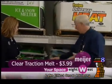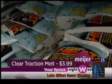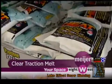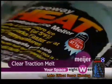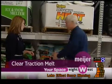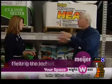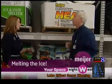Now, we have an upgrade product, and this is magnesium chloride. It's faster, might be a little bit more money, but you get to use less of it. Now, this is a -25, so it's going to work a lot faster. The only problem with this product, it's a little hot. What I mean by hot is it melts real fast, and if the family's outside with the dog and so forth, you're going to think of another product.